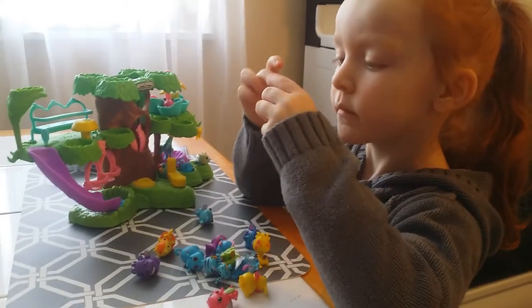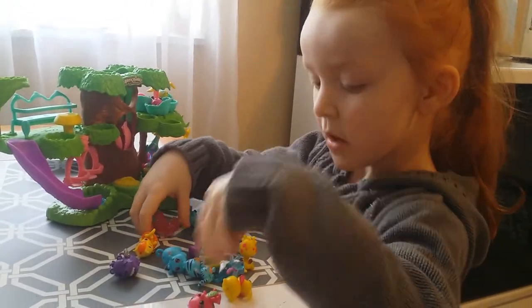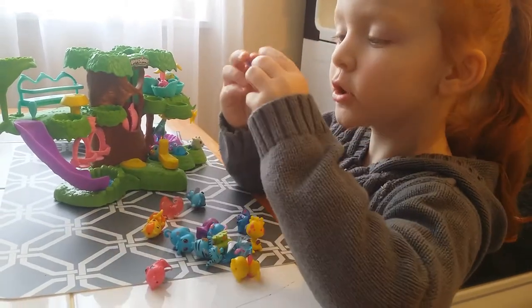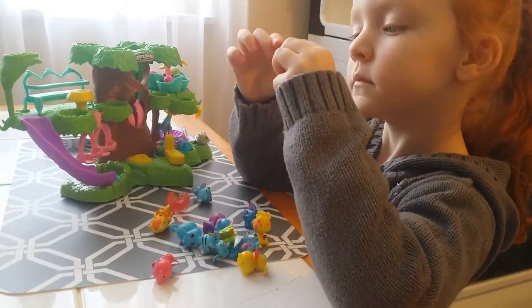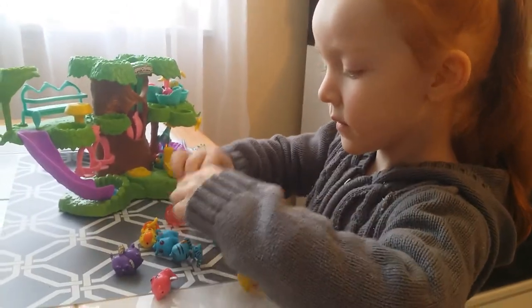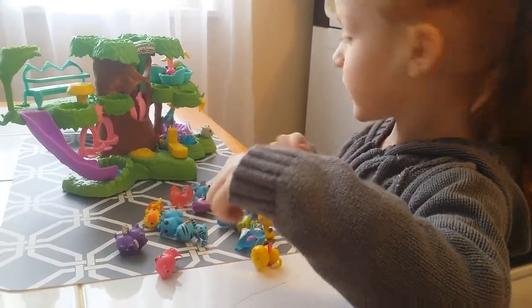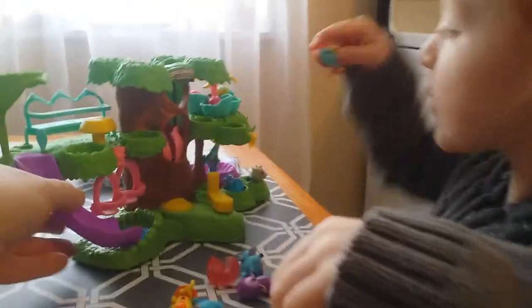And which one do we have that's an exclusive? Well, this is an exclusive one. The birdie? Yep. Wasn't it the one pink birdie that was exclusive with the Hatchery Nursery? Yes. This one is very exclusive.